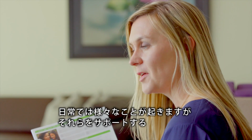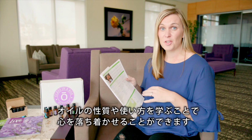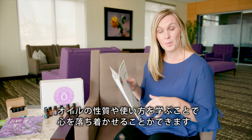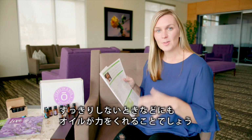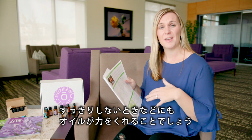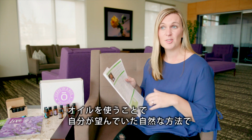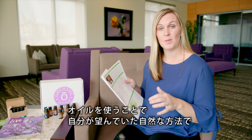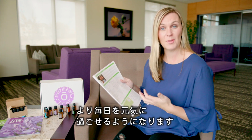There are lots of different oils for lots of different little health concerns that you may come across in your home. So what I love is you can be prepared for anything. For just the little emergencies, you can be prepared for some of the bigger ones. You can help soothe those anxious feelings. You can help with any kind of stuffy noses or coughs that you may be experiencing. You can also just use these oils to have your immune system boosted every single day and just live that healthy, natural lifestyle that you're hoping for.